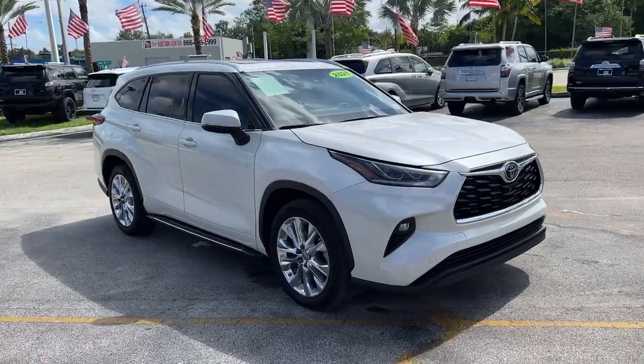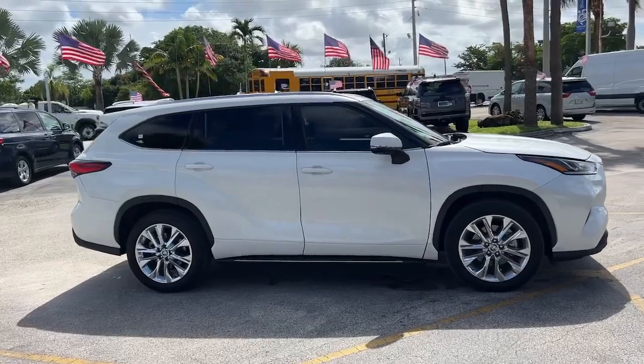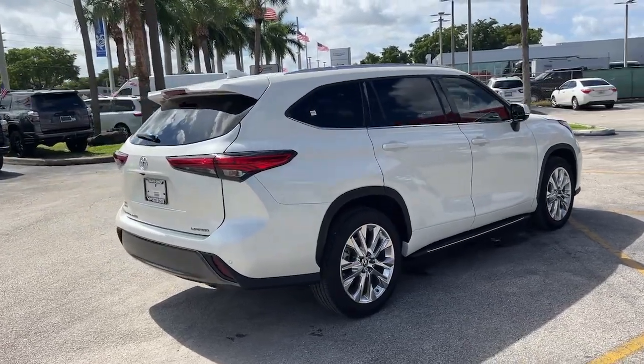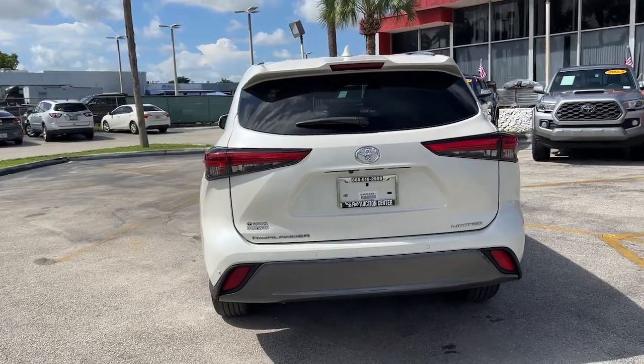This could be the car for you. The 2021 Toyota Highlander. With less than 25,000 miles on the odometer, this vehicle stands out from the rest. This smooth-riding, solidly built Highlander is ready to meet your family's needs.